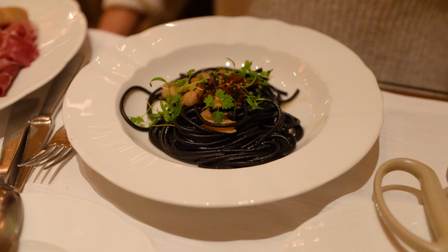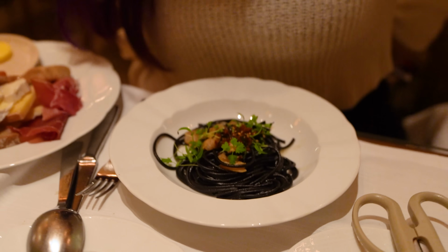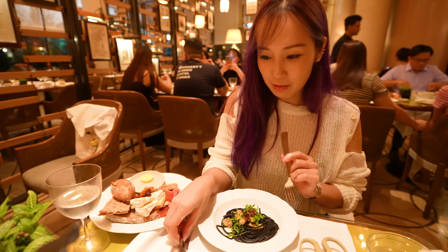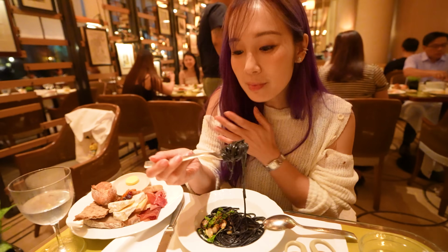Okay, what is that? Squid ink vongole. Squid ink spaghetti with vongole sauce. That looks really good. I hope it's good. Let's find out.